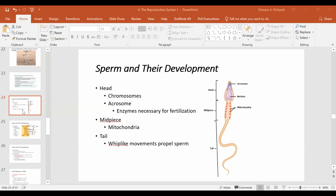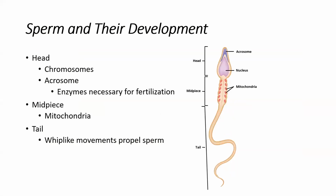And I think we got up very close to the end here. We were speaking about the male regulation of hormones and so on. And then we got up to speaking about the development of sperm. So we'll finish this up and then we'll move into packet 2, which is the female reproductive system.